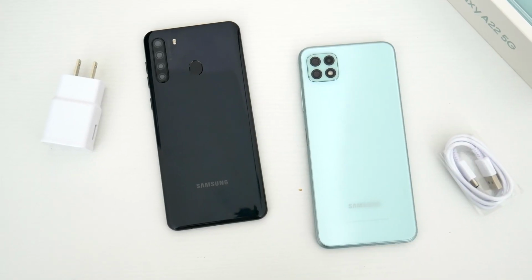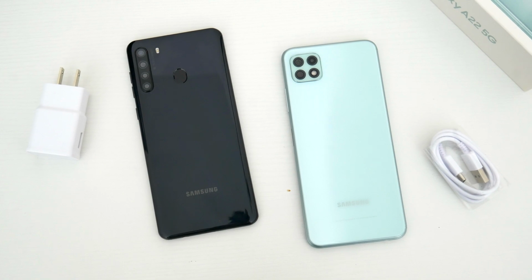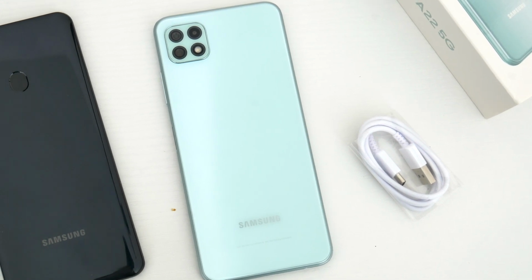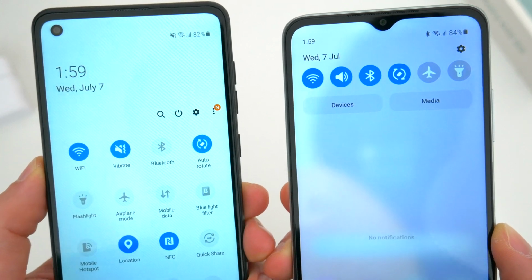And another thing that's been upgraded on the A22 5G, the battery is now a bit larger as well. The A21 had a 4,000 milliamp capacity battery inside. The A22 5G now has a 5,000 milliamp capacity. And I realize there are more than a couple factors at play here.